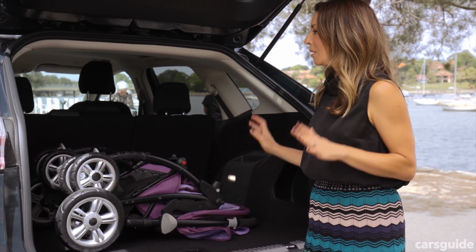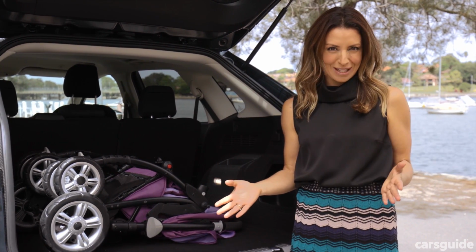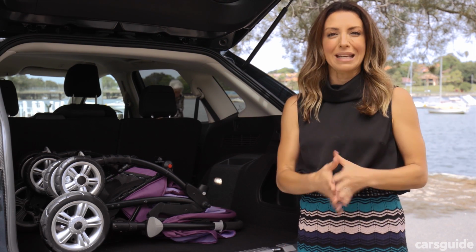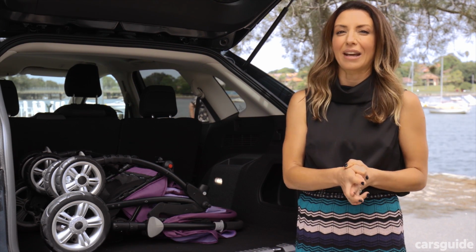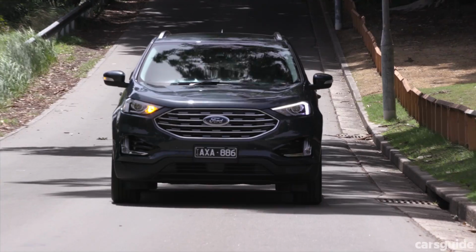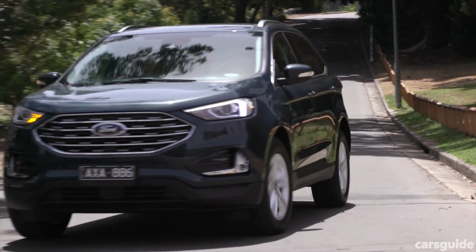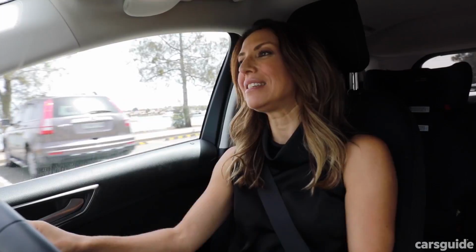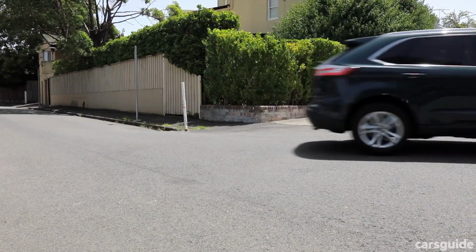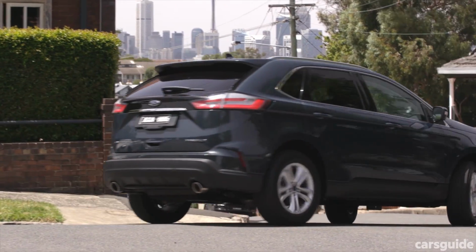It's so big that I was wondering why they didn't put 2 seats back here, because there certainly is enough room, and you will get those 2 spare seats in competitors like the Hyundai Santa Fe and the Mazda CX-8. So you are missing out on those here. Safety is great in the Endura. You will get auto emergency braking with pedestrian detection as standard, plus other advanced safety features like adaptive cruise control and lane keep assist. There are also airbags for driver and front passenger, side curtain airbags that extend to the back row.